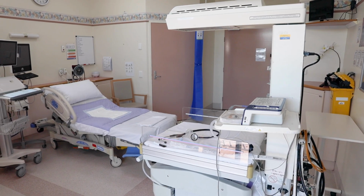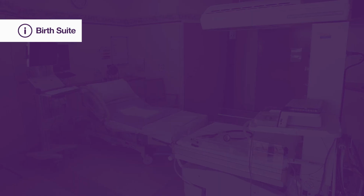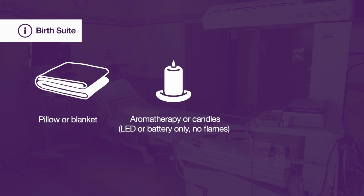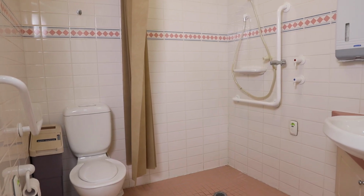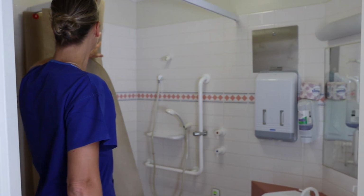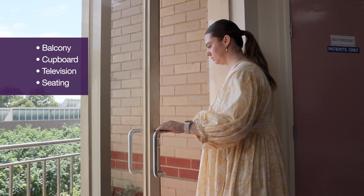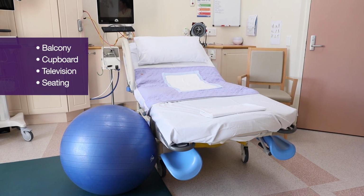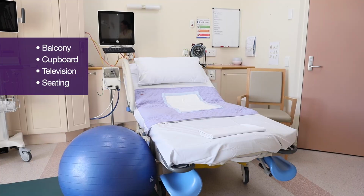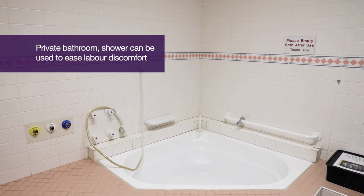You are welcome to make this space comfortable. You can dim the lights and bring comfort items such as a pillow or blanket, flameless aromatherapy or candles, and a speaker or headphones to play music. Each birth suite has its own bathroom and you are welcome to use the shower to provide comfort during your labour. The birth suites also feature a balcony, a cupboard to store your belongings, a small television and seating for your support person. The birth unit has a separate room with a large bath that you may use to ease labour discomfort.